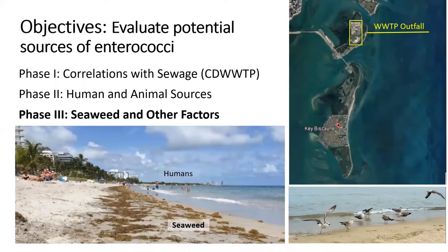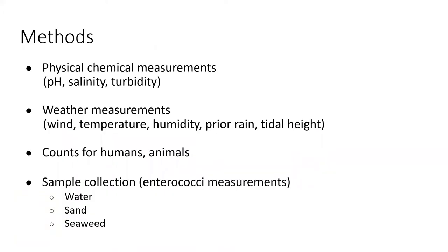And then the third phase, which is more related to what we're doing in this study, is to evaluate other sources, and they include seaweed. So for the methods of our study, we've been going out monthly to collect data, and Peter's going to describe them.